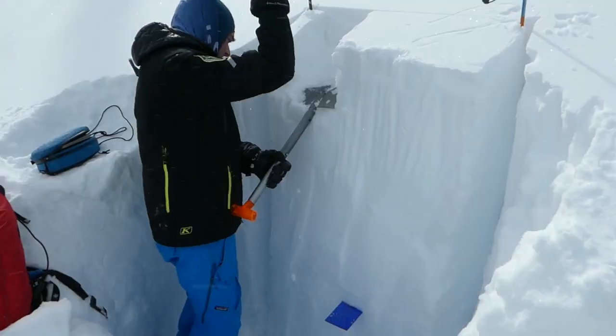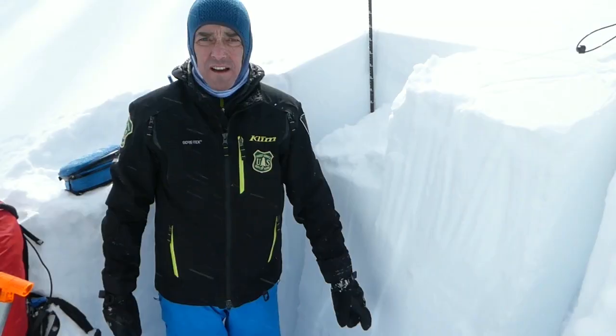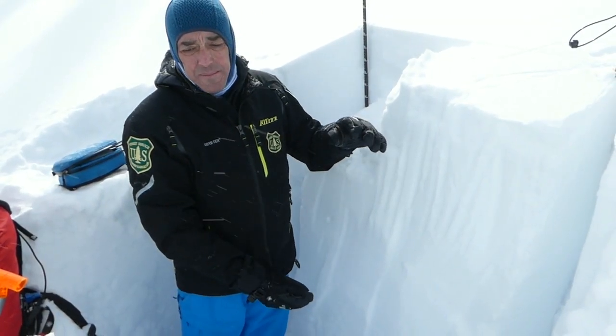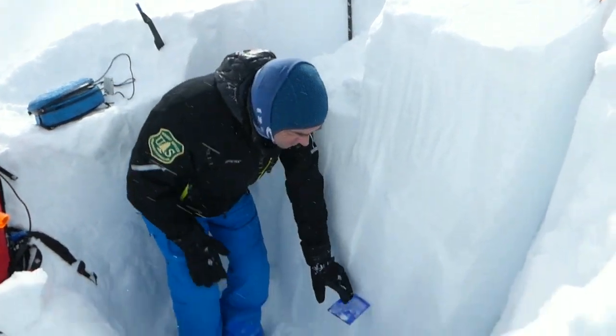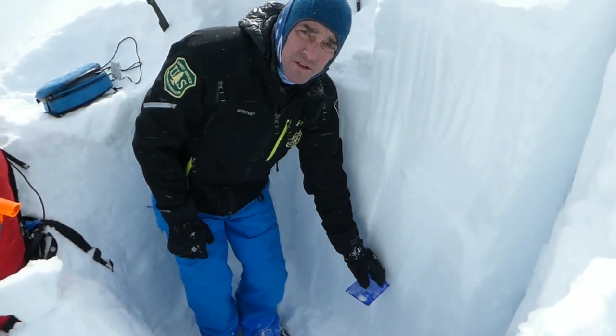Okay, I'm here in Cooke City on Henderson Bench, and I didn't get anything breaking in my stability test. I was concerned about this layer, which is now buried about 100 centimeters, 3 feet under the surface down here. This was a layer of surface hoar, kind of feathery surface hoar crystals that formed about a month ago.